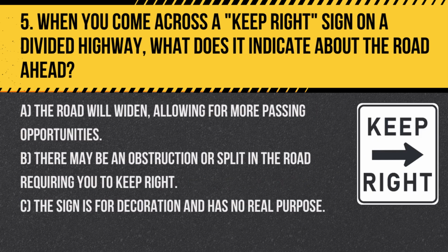Question 5. When you come across a keep right sign on a divided highway, what does it indicate about the road ahead? A. The road will widen, allowing for more passing opportunities. B. There may be an obstruction or split in the road requiring you to keep right. C. The sign is for decoration and has no real purpose. Answer B. There may be an obstruction or split in the road requiring you to keep right. Keep right signs are used to guide traffic safely around medians or obstructions.